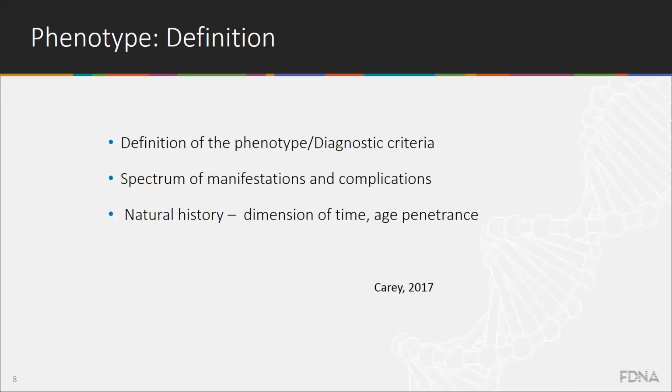This slide is a summary that comes from the paper I alluded to in 2017, listing what I consider to be sort of the domains of phenotype in the medical genetics arena. It might be different in some other arenas, but I think it could be generalized. First, the definition of the phenotype, more specifically, if they exist, diagnostic criteria. Secondly, the long list that we see in all conditions of the spectrum of manifestations, components of the condition and complications. And lastly, the natural history of the condition, which is really the unrolling of the phenotype over time, the age penetrance. And again, that paper in 2017 discusses all these with more examples in much more detail.